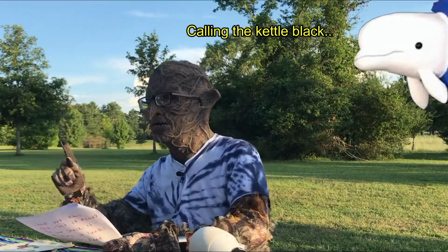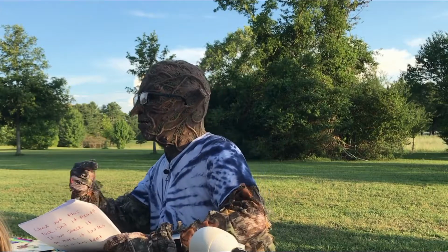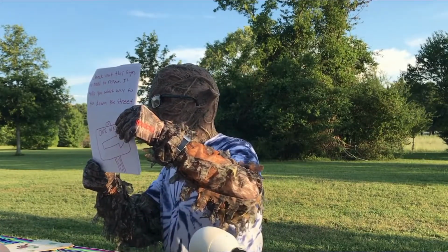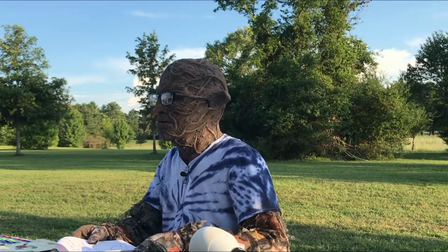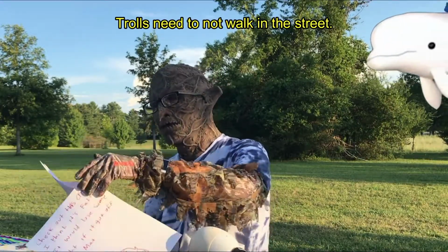Check out this sign. It tells you which way to go down the street. And in this case it is a one-way sign. See, the caretaker could learn a thing or two from this sign and not hit trolls. Going to move on.